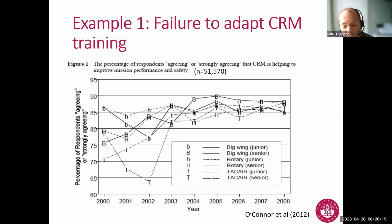Here's an example. When I was in the US Navy, one of the things I did was look at this crew resource management, this non-technical skills training that we delivered to our pilots, or our aviators, I should say. And I looked at lots of different ways of looking at it. One thing that we did was use a safety climate questionnaire. And one of the questions is concerned with CRM or non-technical skills training.